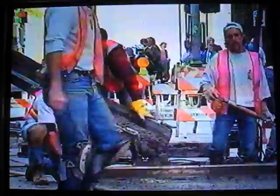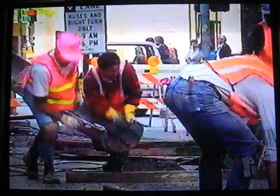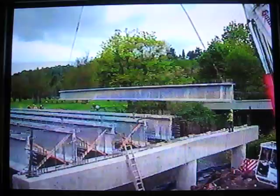It takes a lot of money and a lot of people to build a road right. And if it's not done right, the taxpayer gets mad. But if it's done well, you get a great road to drive on. Let's look at some of the machines and some of the people who build a road.